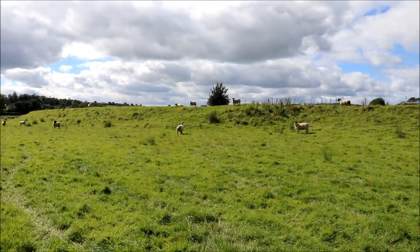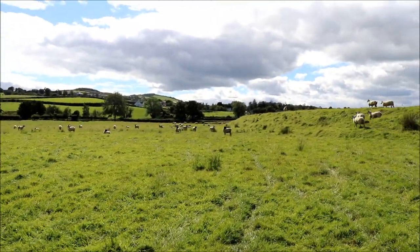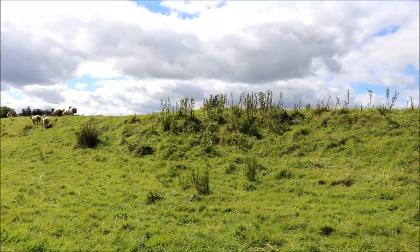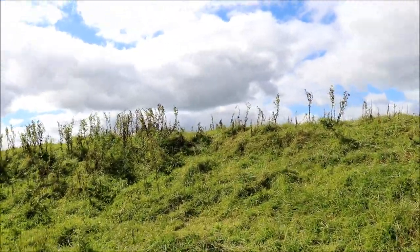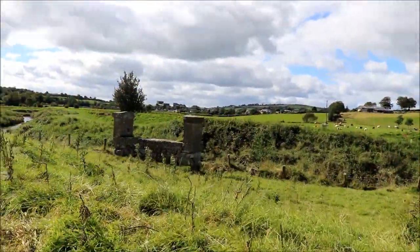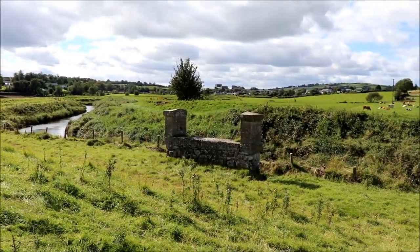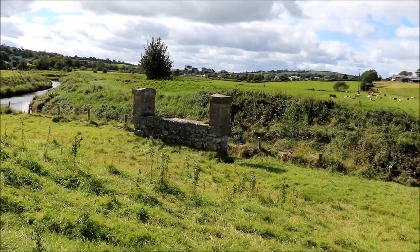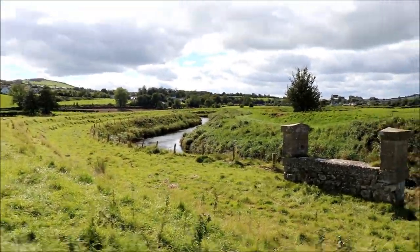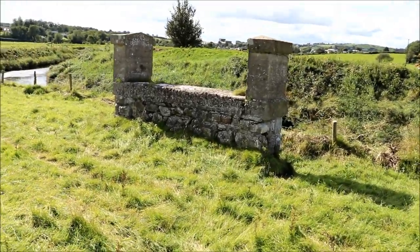Whatever is happening. McDougal's. This is all McDougal's farm. All his land. The farm just up there. Three old bachelors. The old boy used to work for them. And here is the old railway bridge, or what's left of it. That is the Burndale River. That's where the train crossed the Deal there.